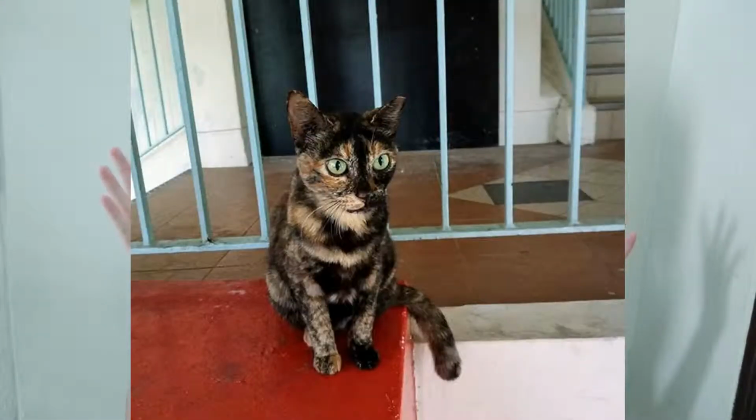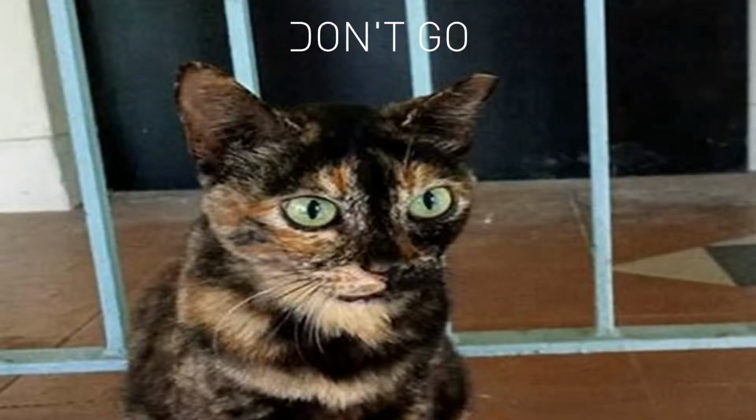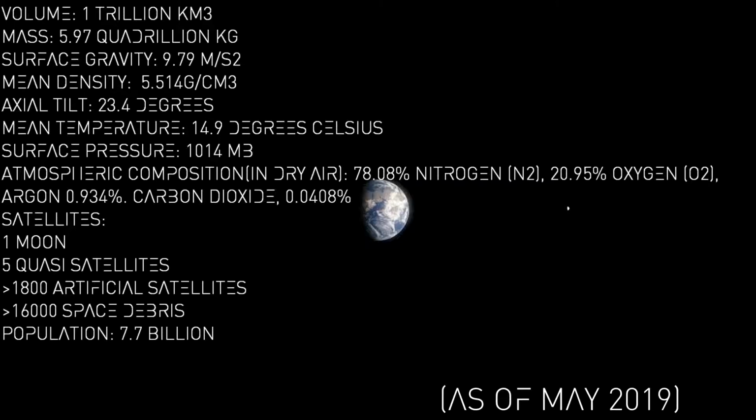This is the part where you guys might skip ahead, so here's a picture of a kitty, so that you don't go. It has an internal volume of 1 trillion cubic kilometers, a mass of 5.97 quadrillion kilograms, a surface gravity of 9.79 meters per second squared, a mean density of 5.514 grams per cubic centimeter, making it the densest planet in the solar system.